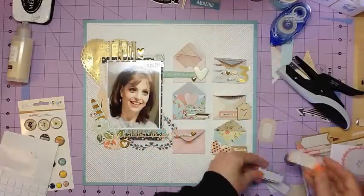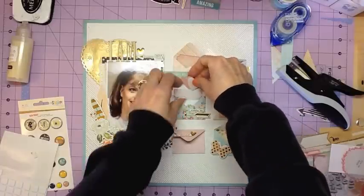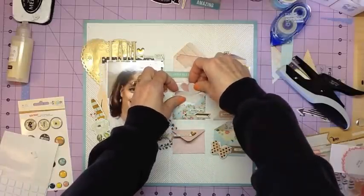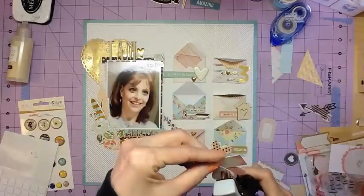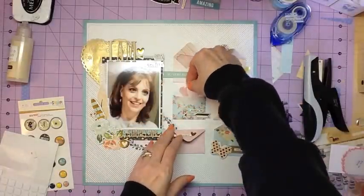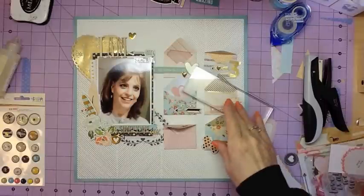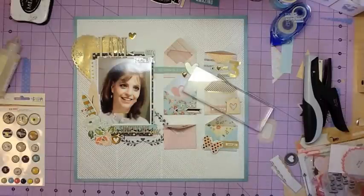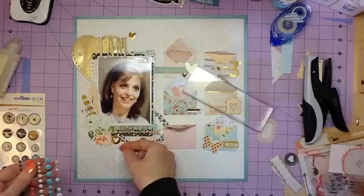Okay, so I've attached all the little embellishments to the side, and now I'm trying to decide what to do inside of these pockets. And I had these two little hearts, and I decided they'd be perfect if I just took one of these little pieces from the ephemera pack and I just stapled the two of them to the top, to give you something to grab a hold of to pull the journaling out, because this is one that someone can read if they want to.